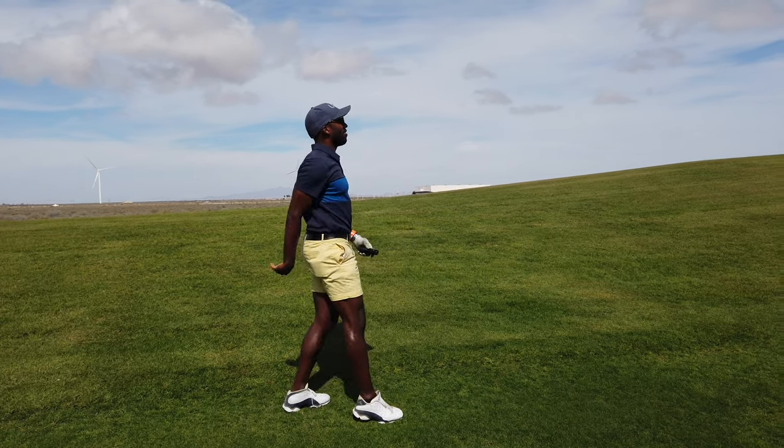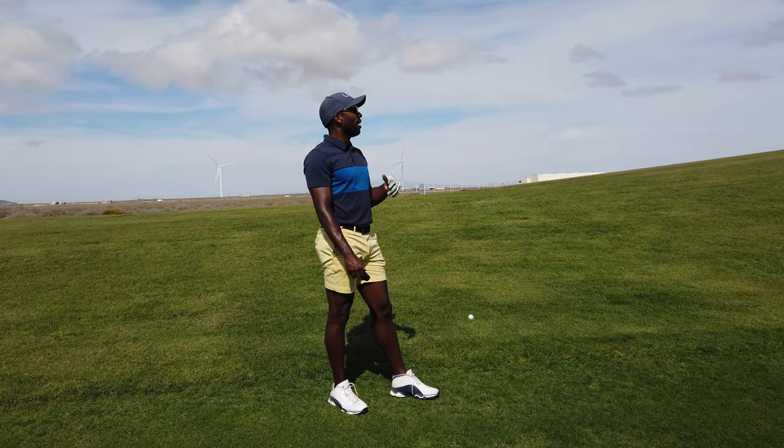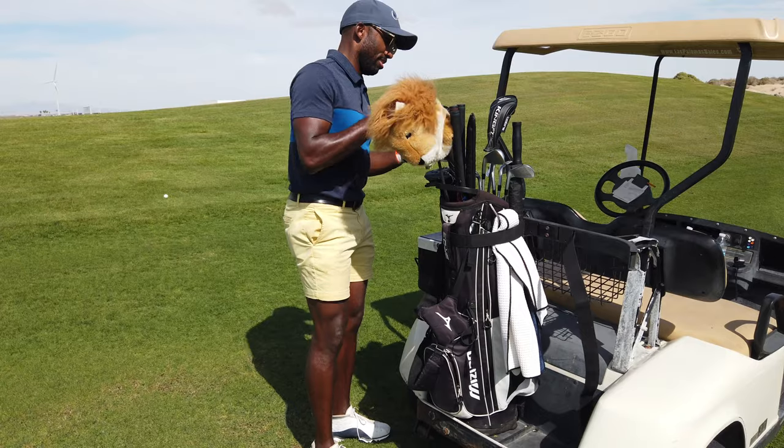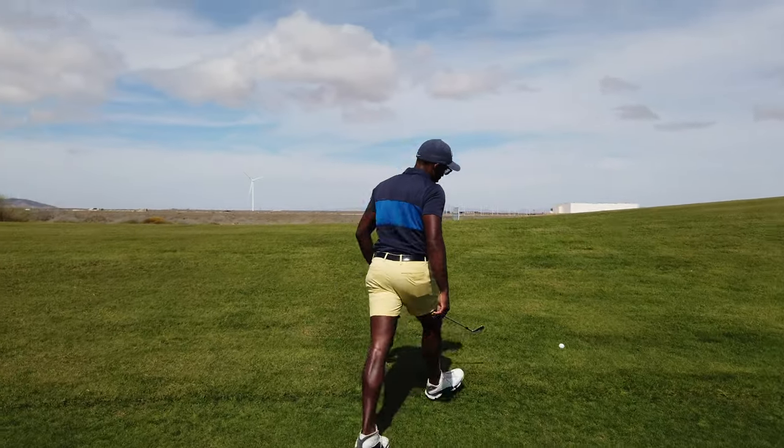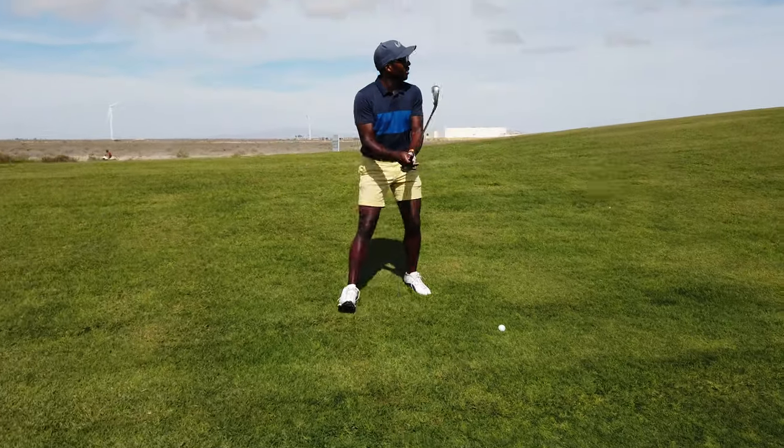We got 170, wind's a little bit off the right. I haven't warmed up, so I'm gonna hit a 7, just a nice smooth 7. Plus it's sitting up a little high in the grass. And we got some loft.